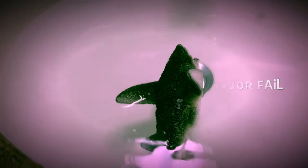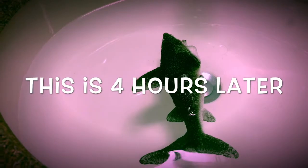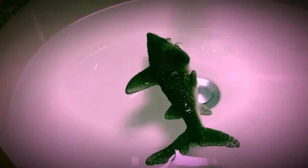So this will be attempt number 2. I guess it's gonna have to take a little longer for it to grow. So sadly, it turns out that my shark was a very cheap shark. It didn't grow at all. Thankfully, I only got it for $1, so.